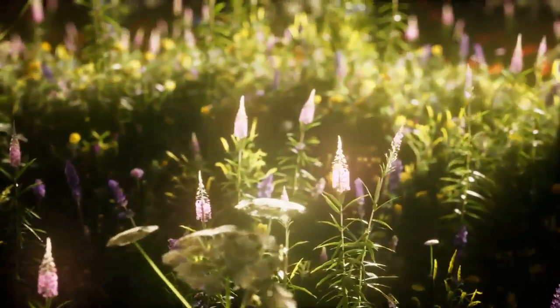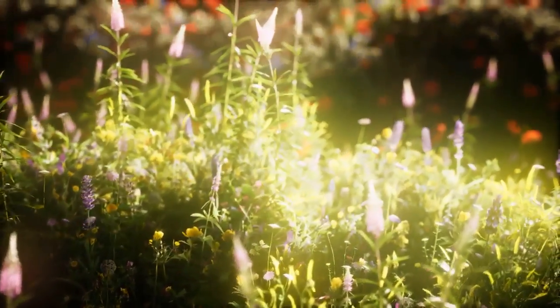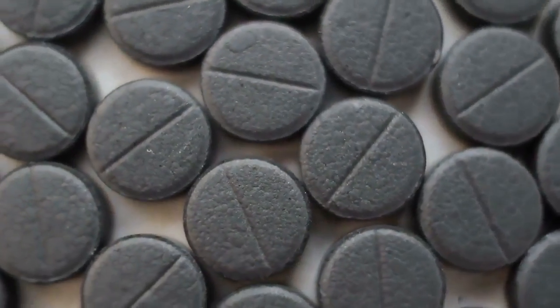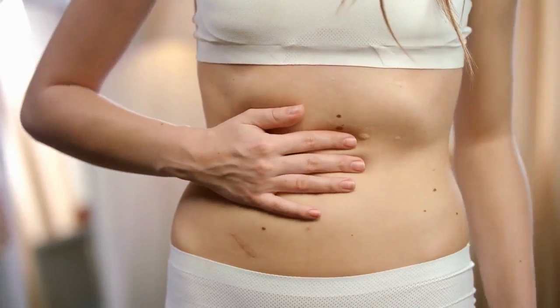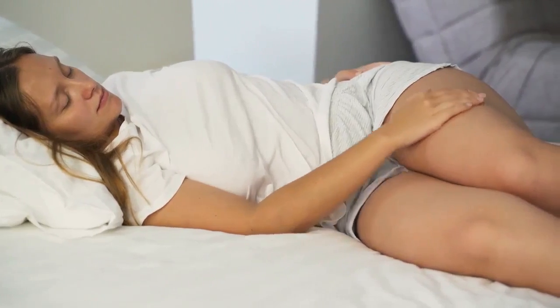Step number 6: if everything is good so far and there are no reactions, eat a small quantity of the plant and wait for about 6 to 7 hours for the plant to get digested. Avoid drinking water. Wait and see if there are any adverse reactions. If there are, swallow some charcoal tablets. If you have bad stomach pains, you'll need to get professional medical help. If there's no discomfort, you're good to go and can eat more of the plant.